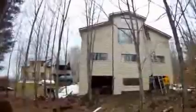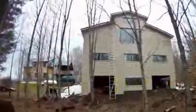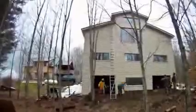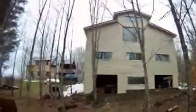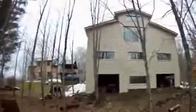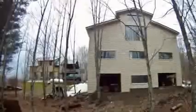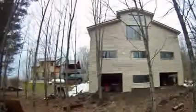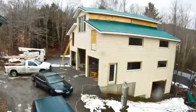I did not have the camera very secure right here. That's why it's shaking all over the place. It was windy. But that's what it looks like sided. I'm now making this video in April, and this was November. And I haven't done very much to the garage since then.